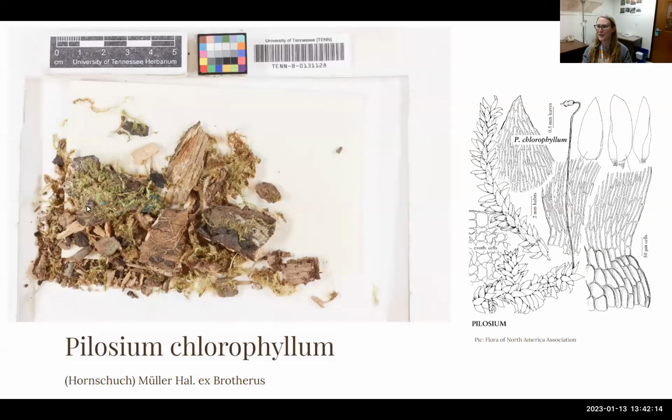The specimen itself is here. You can see it's growing on these little bits of bark and wood. So it doesn't say substrate, but I think we can assume it probably was some sort of decaying, rotting wood that it was growing on.